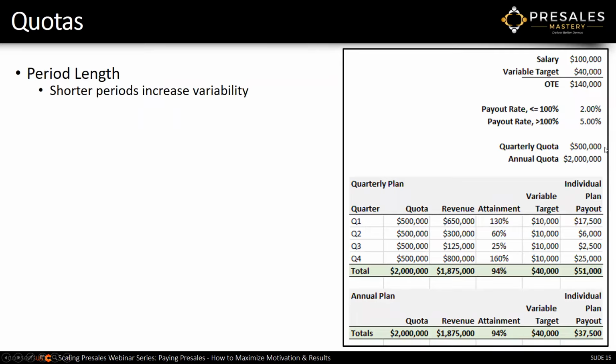Same plan, same payout rates, same annual quota, but under a quarterly plan, they would have, in this case, an evenly distributed quarterly quota. Now, in a lot of cases, most companies do an outsized amount of their business, let's say in Q4 or a different quarter. In that case, quotas may actually be weighted accordingly, but let's say for simplicity's sake that the quarterly quota is the same in all quarters.